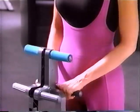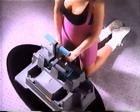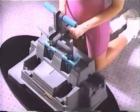A lot of women have a problem area under their arms that they'd like to firm up, especially when short sleeve weather rolls around. This exercise concentrates on that exact area and really trims the upper arm.